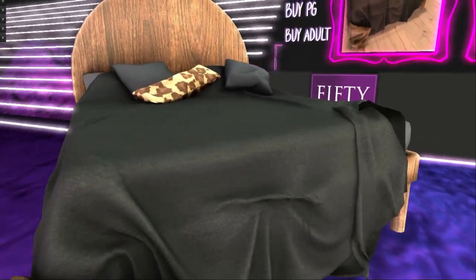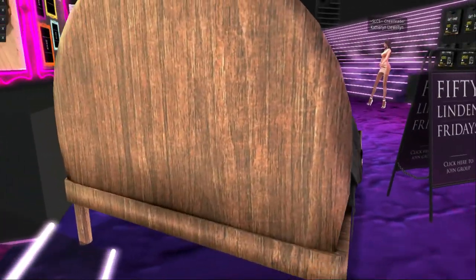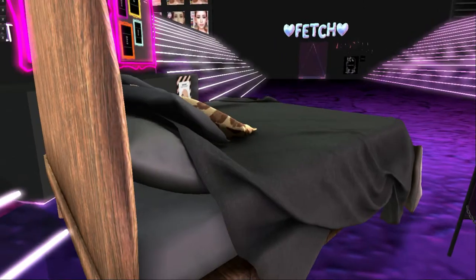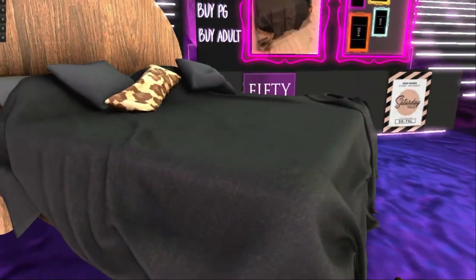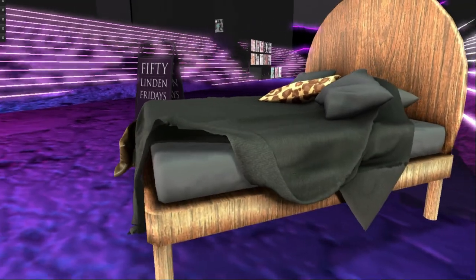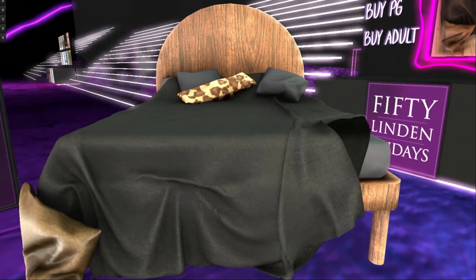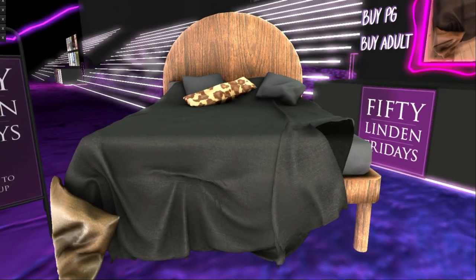And it has several animations on it. This is the rotation around the bed, so you guys can get a really good look at what it looks like all the way around. All right, so that's it for that store. And then we are up at none other than Extraordinary.